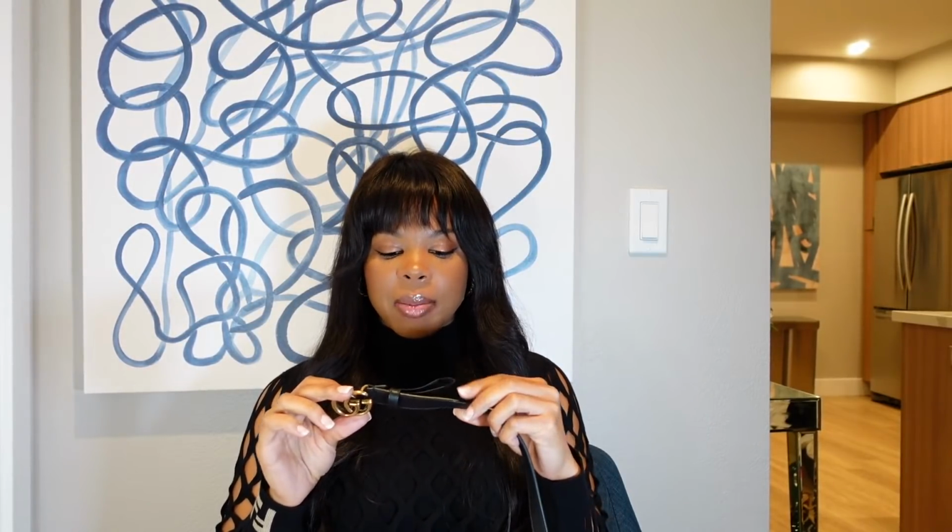All right, my last worst purchase is another accessory, and it is this Gucci belt. This is the Gucci Marmont belt in the thin version, and this is another one where social media got me. You guys remember when these belts came out, they had the thick version, they had the thin version, and I mean, the gram was going wild with this belt. This belt was everywhere, like everywhere. Even people that don't even like luxury, they got this belt.